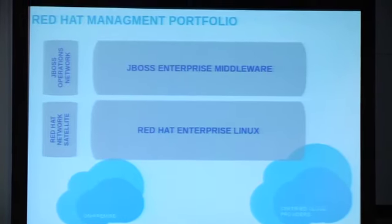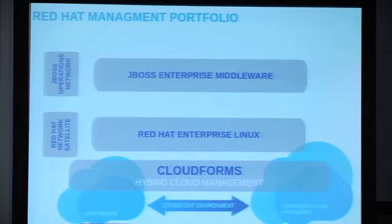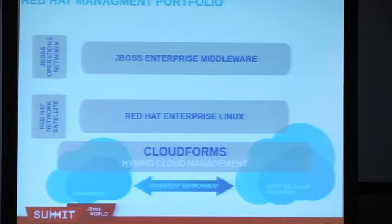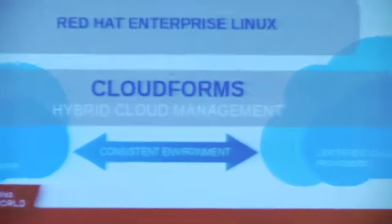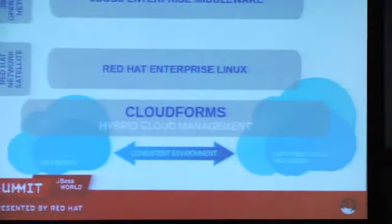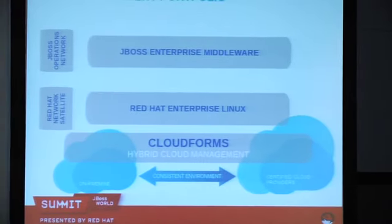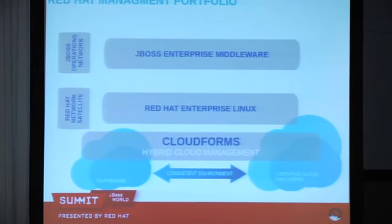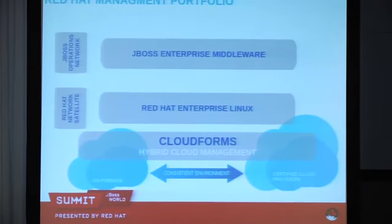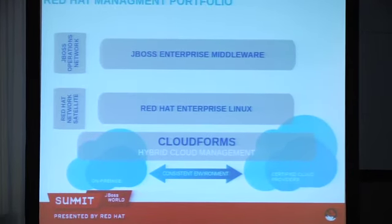But to do that, I've got to have some way to really have a consistent environment across that. I don't want to have different operating environments for what I'm building and developing in the cloud be different from what I'm going to have in-house for my different types of applications. And that's where CloudForms comes into it. Because CloudForms is designed to be the hybrid cloud management tool that allows you to really span across those two different environments, so that ultimately, if you want to decide that you want to create resource pools, or what we call clouds, of different types of infrastructure resources to be able to build and develop those applications.